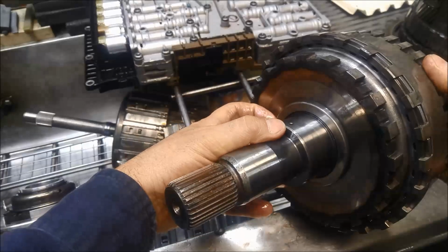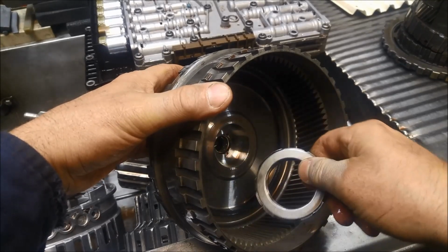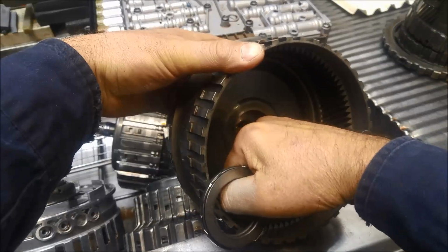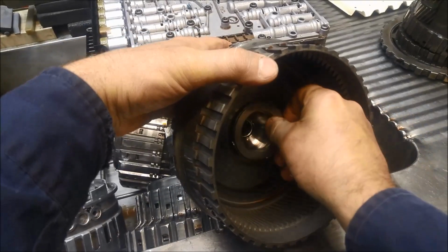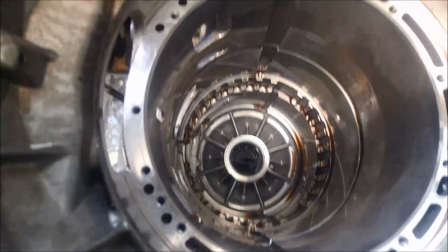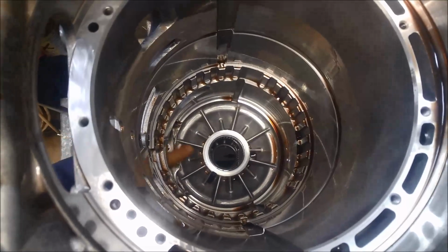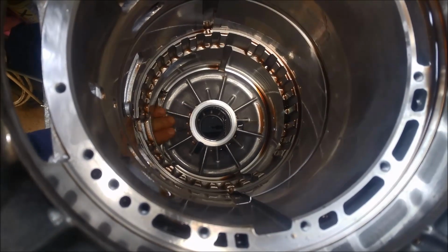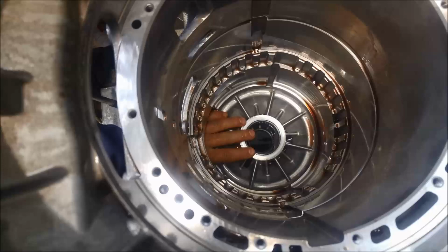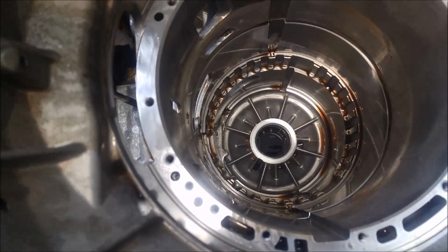And you've also got a Torrington bearing there. Another one that sits in here. And there's also a bush inside there. You can see that bearing in there, in the case, right in there. And the seal is the seal that goes between the transfer case and the transmission.